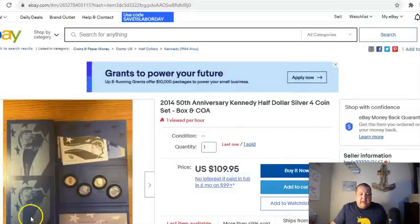So you've got to be absolutely certain that before you crack these open and cash in the $1 face value of the coin that you have, you want to make sure that they have some sort of collectible numismatic value. And that's what we're going to go through today. All right, so let's go ahead and jump onto eBay.